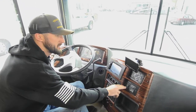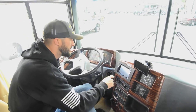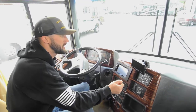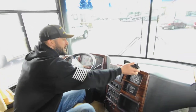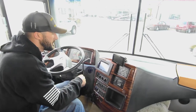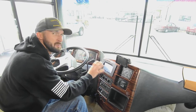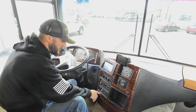You have a generator on this thing. I believe it's 5,500 watts that runs off your holding tanks and your regular fuel tank. So it's a gasoline generator. Here we just have our backup camera, nice little updated head unit. This will be Bluetooth, Sirius XM radio, auxiliary, all that stuff. And I believe navigation's built into that too, but I could be wrong. So pardon me if I am.